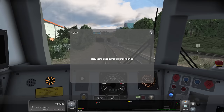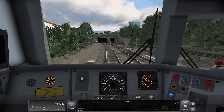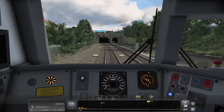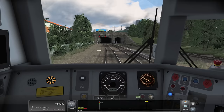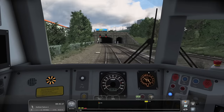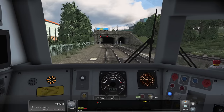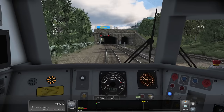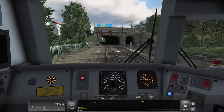Now, signal that danger's denied. The only reason I say that is because, of course, this changes ends, so you never know whether you might be brought in on top of something. Just take it nice and steady up to the signal. We'll even put the DRA on. There we go. We can't possibly set off now.